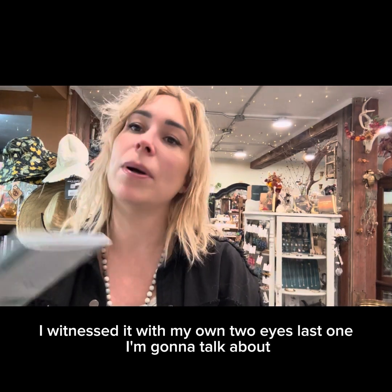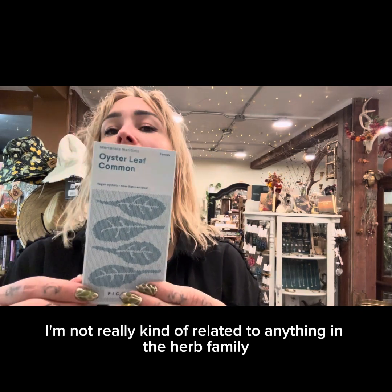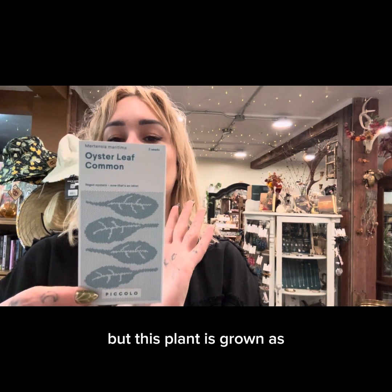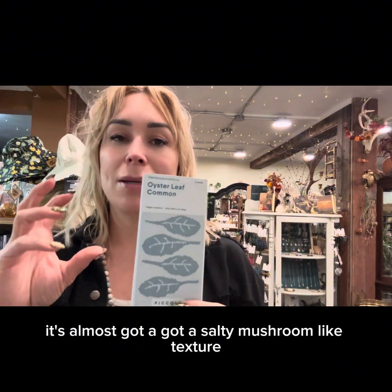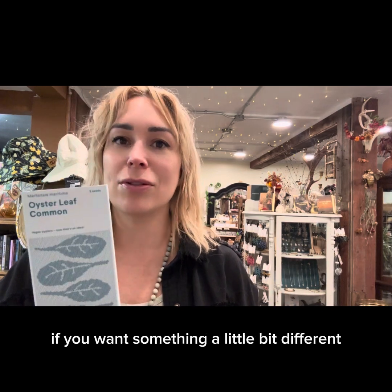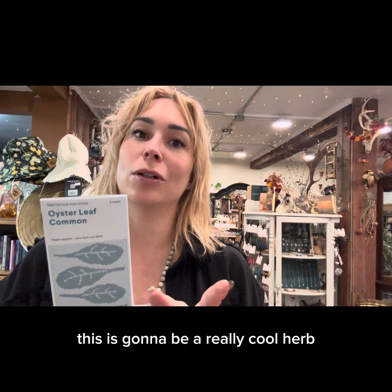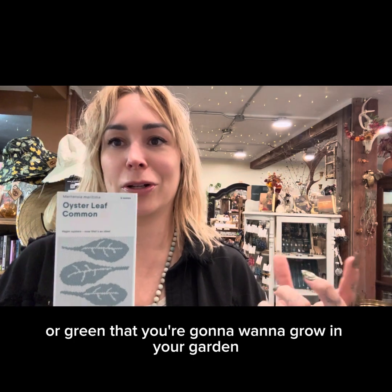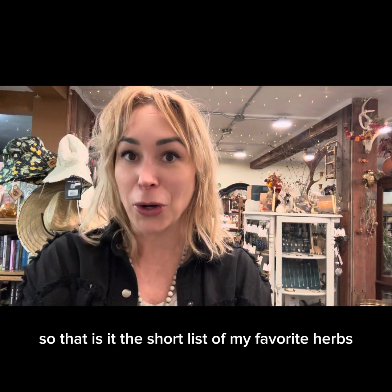Last one I'm going to talk about isn't really related to anything in the herb family, but this plant has almost a salty, mushroom-like texture, so it's a really great choice for chefs if you want something a little bit different. This is going to be a really cool herb or green that you're going to want to grow in your garden. So that is it, the short list of my favorite herbs.